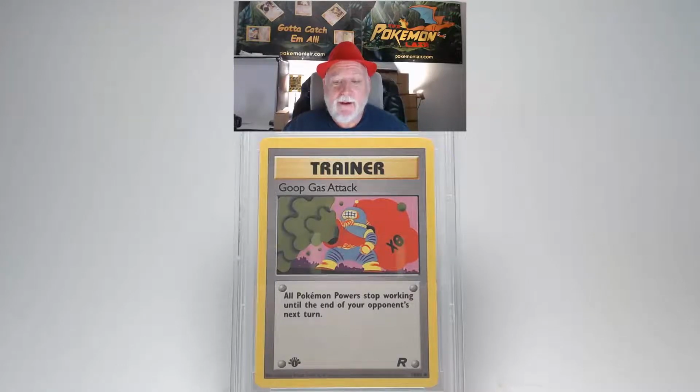Our grade review of a 2000 Pokemon Team Rocket Goop Gas Attack, a first edition number 78 card. The front graphics and surface of this card have no damage or dirt or anything like that.